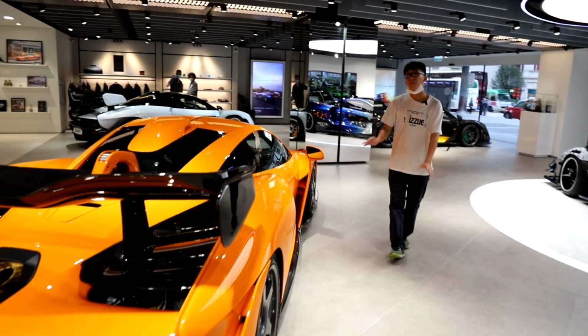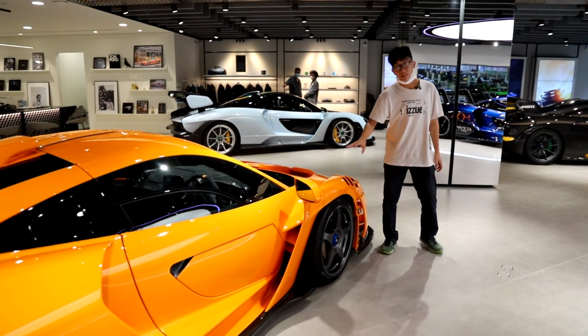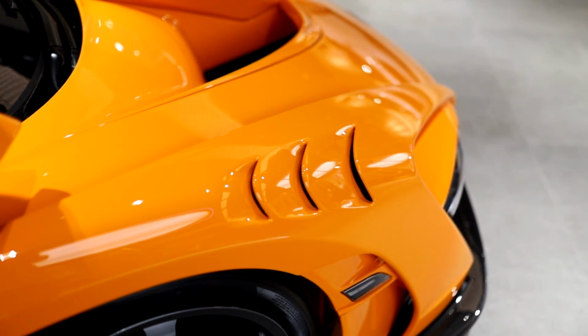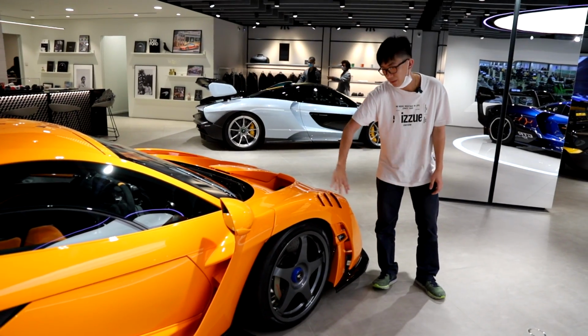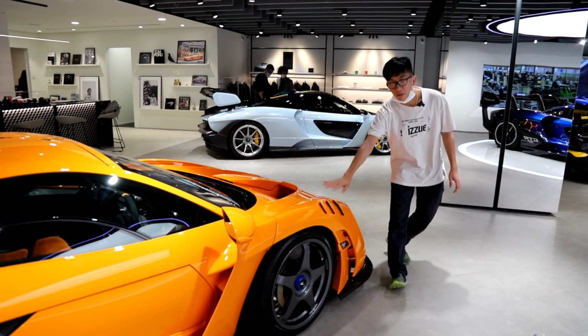So we've now come back to the front of this car again. You can see this has 3 holes here. It pays tribute to the original F1 LM, so that's why they have these 3 holes. A normal Senna won't have these 3 holes right here.